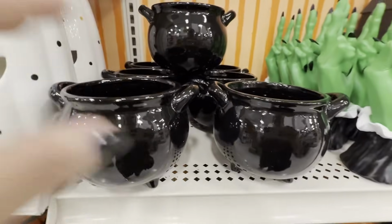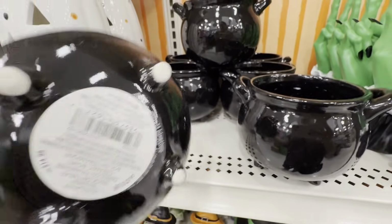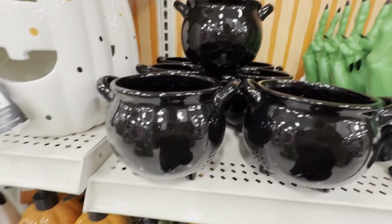And then we have these great cauldrons. Love the simplicity of it. These are $14.99, so decent price once it goes on sale. Love that. Love just the basic cauldron.